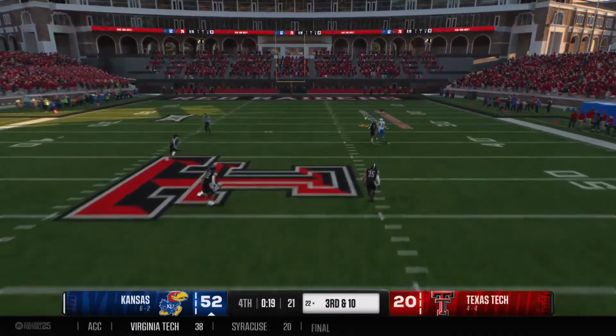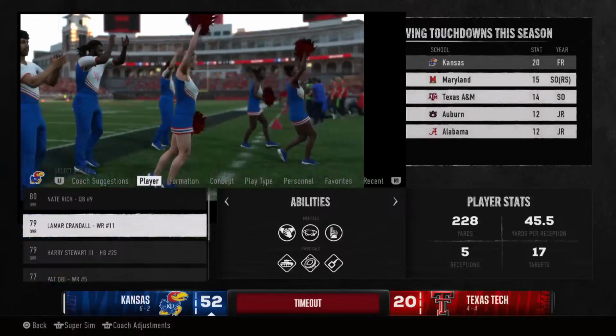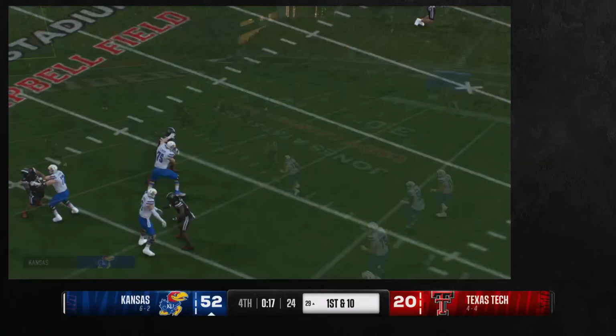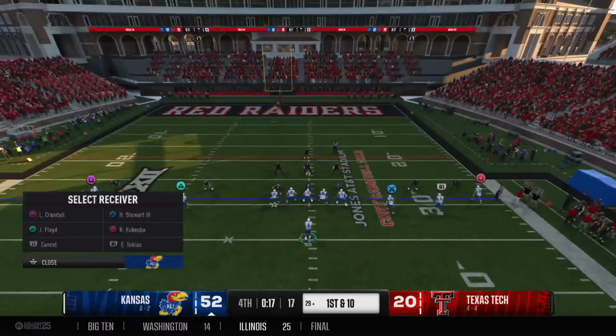He's not afraid to go deep. And this will be caught at the 30. And they were looking for a chunk play, and they got it. The explosive picks up more than 30. Offense uses a timeout. 17 seconds left on the clock. The Jayhawks will line it up on 1st and 10.